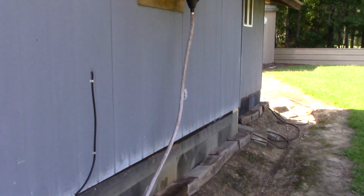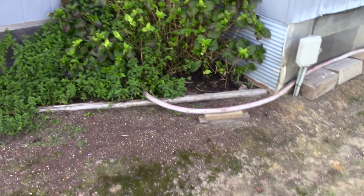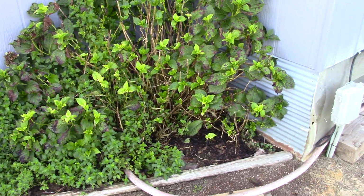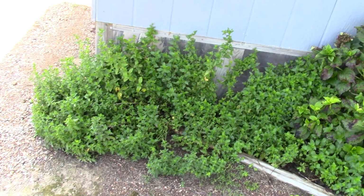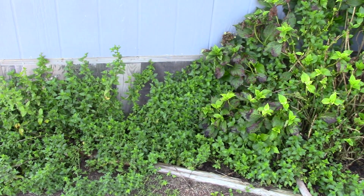I had the funnel, I had the hose clamp, I had the screws to attach it, and I had this old hose. And I ran it over here, and this is so whenever the air conditioner runs, it will water our flowers here. You don't see any flowers at the moment, but anyway, and this is spearmint. And so anyway, it's doing real well.